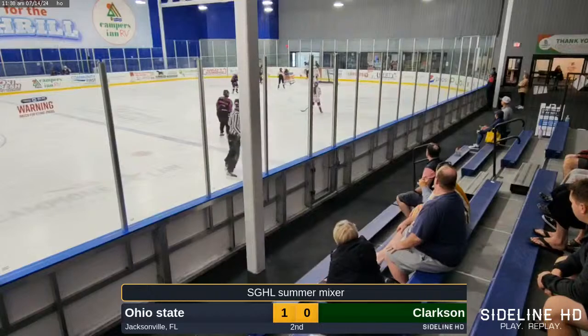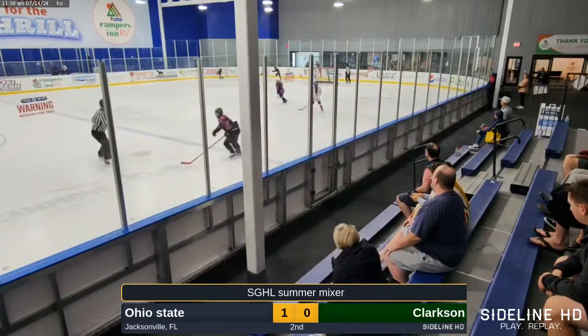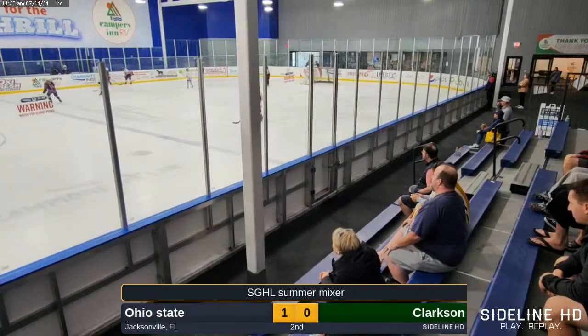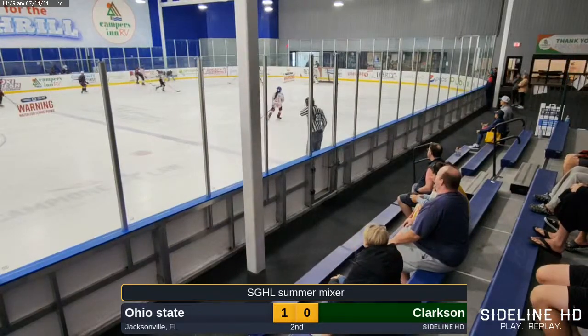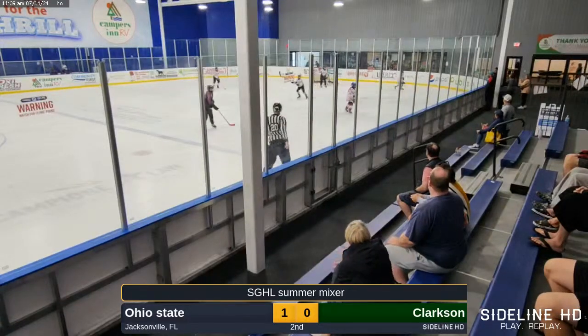She's got helpers to the outside. Just decides to dump the puck into the corner. Puck gets left behind there. Puck now pushed behind the net. Pushed back into the far corner where Clarkson will pick it up on the half boards. Battling for it there. Still on the half boards. Pushed towards the point. Puck now pushed towards the circle. Ohio State picks it up.